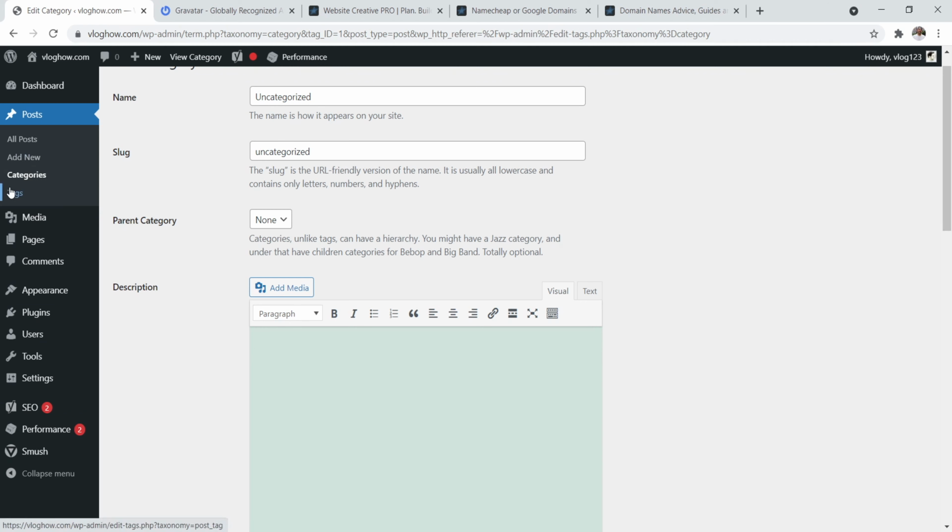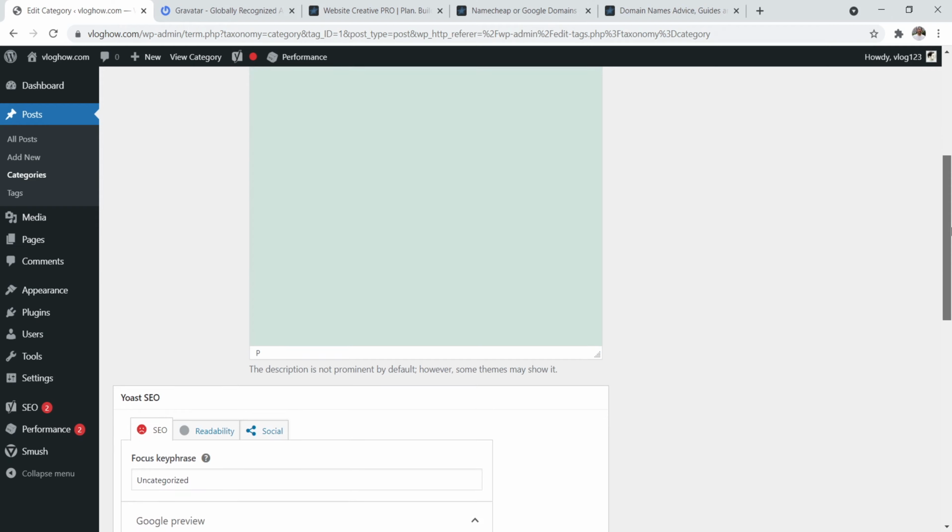Now with WordPress, you have tags. I don't use tags personally. I don't find tags particularly helpful. I like to use categories and subcategories. So for example, a category could be something like WordPress. A subcategory would be like WordPress themes, WordPress plugins, WordPress tutorials, that sort of thing. So create a category and then a subcategory. And it's really that simple. So anyways, that is it for this tutorial.